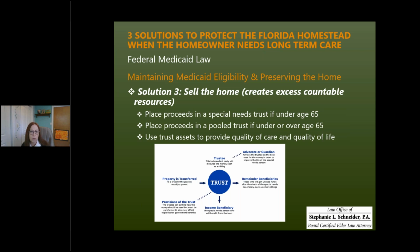So we're allowed to draft an individual special needs trust for anybody under age 65. There is no rule or requirement as to how far in advance of applying for Medicaid this trust has to be created. And it can be created for somebody that's already receiving Medicaid assistance. So timing is not the issue. We have to focus on the person's age. So we could put real estate proceeds into a special needs trust and allow somebody to continue to qualify for Medicaid assistance.